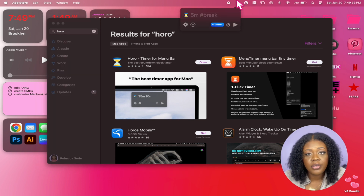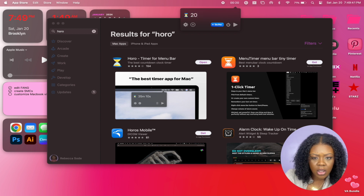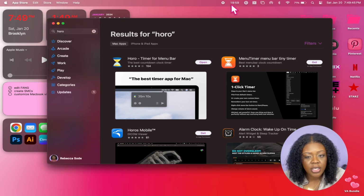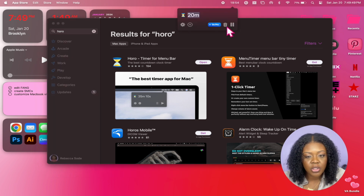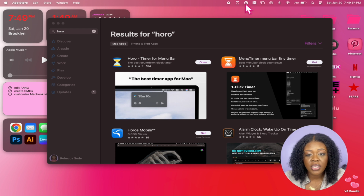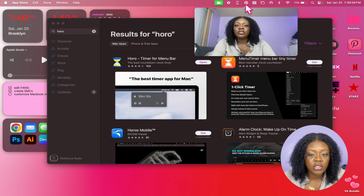So I can literally set a timer for anything. If I want to watch something, but I'm only going to give myself 20 more minutes to watch it, set a timer for 20 minutes, boom, bam, enter. And now it's currently counting down. But I don't need a timer right now, so we're just going to delete it, and that's that. Another widget that I really love is, what's this one called? This is called Hand Mirror.